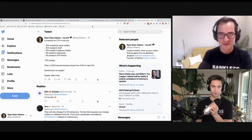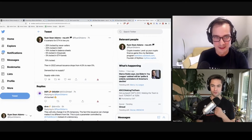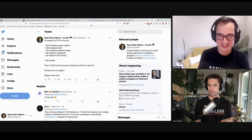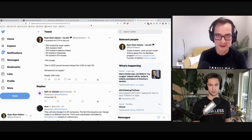Yeah, this is absolutely the right formula. I would tweak these numbers a little bit. I don't think you actually get to claim that there's such a thing as never sellers, because there's literally a price for everything, right? I'm a never seller because I could never reasonably see Ether at like $1 million per token. But if you offer them $1 million per Ether, they're probably going to sell.